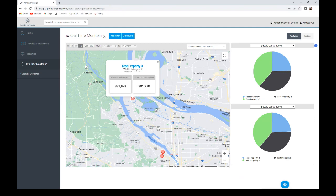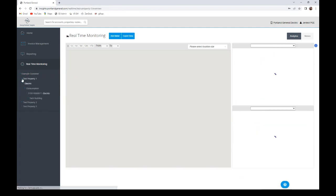First, let's talk about meter hierarchy navigation. Under real-time monitoring, you will notice a small blue arrow to the left of each site or building. To get to the meter level, continue to click down through the blue arrows until you arrive at the meter name, nested under the account number.